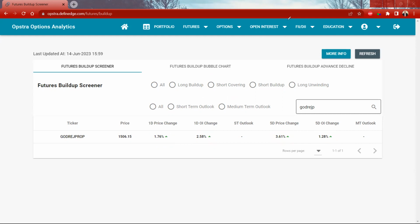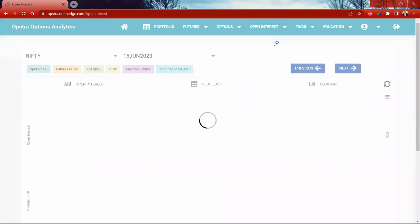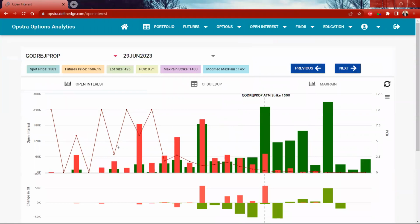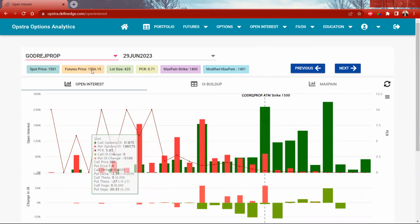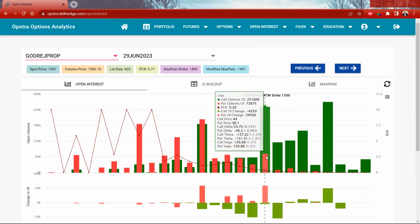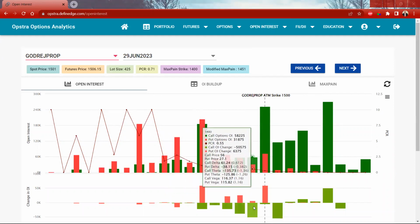Let's have a look at what the options open interest in Godrej Properties is telling us. It's not a very liquid option in the stock, but let's still try to understand what that data is suggesting. We can see there was a significant amount of put addition at 1500 today. Remember, the spot price is at 1500. So at the money put, some put writing is possible out here, because we can see large amounts of short covering of calls, right from 1400 all the way to 1480.